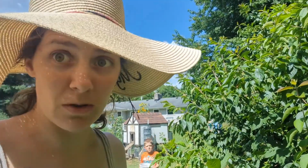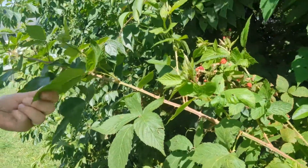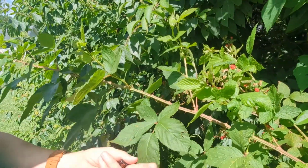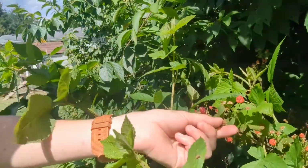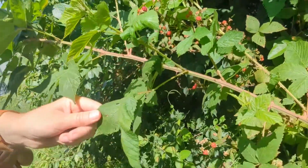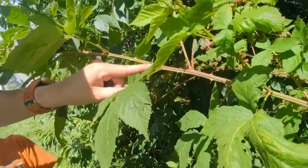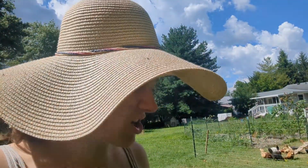The hardest part about harvesting these, aside from the thorns, is these. I don't know what they are. They look similar to a blackberry, but the leaves are much, much bigger. See these little blackberry leaves? And then these giant leaves here. And also the thorns are much bigger. And they grow all throughout the blackberry patch. And they stick in your clothes and in your hands and they hurt.